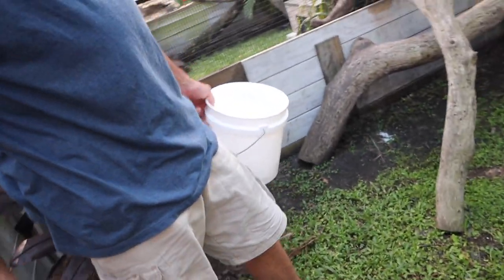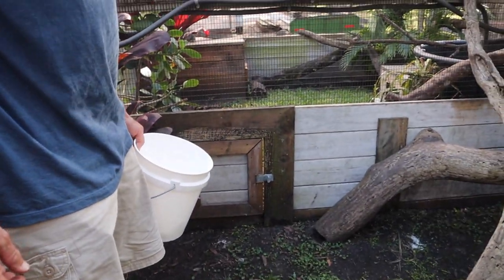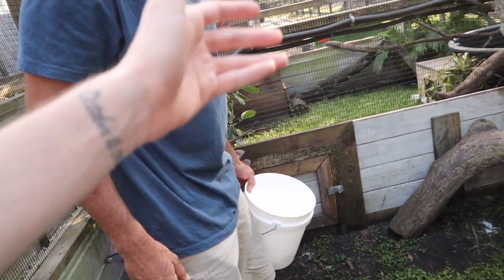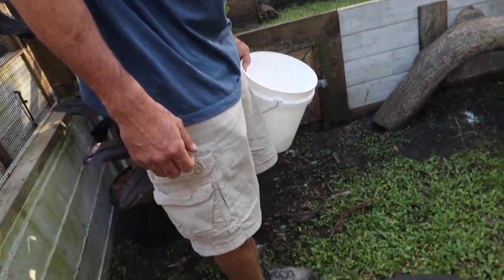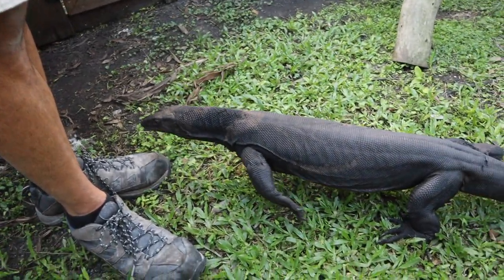So you actually do have doors that connect right there. So for breeding purposes, they get to look at each other, get to feel each other out before Jerry actually ends up opening the doors. Look how curious this lizard is. So intelligent.